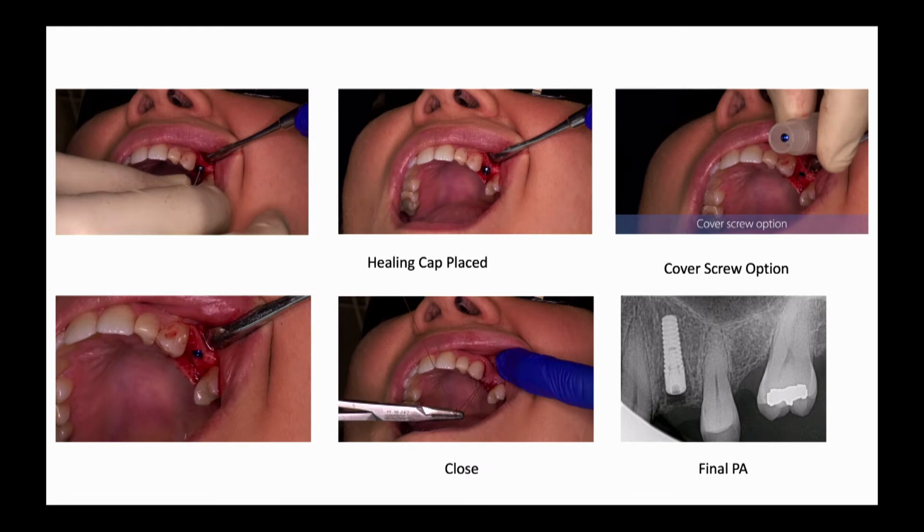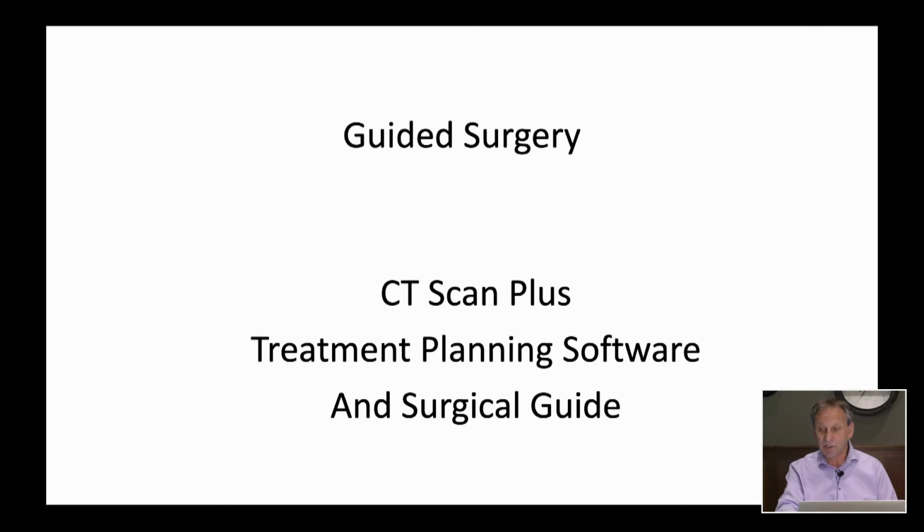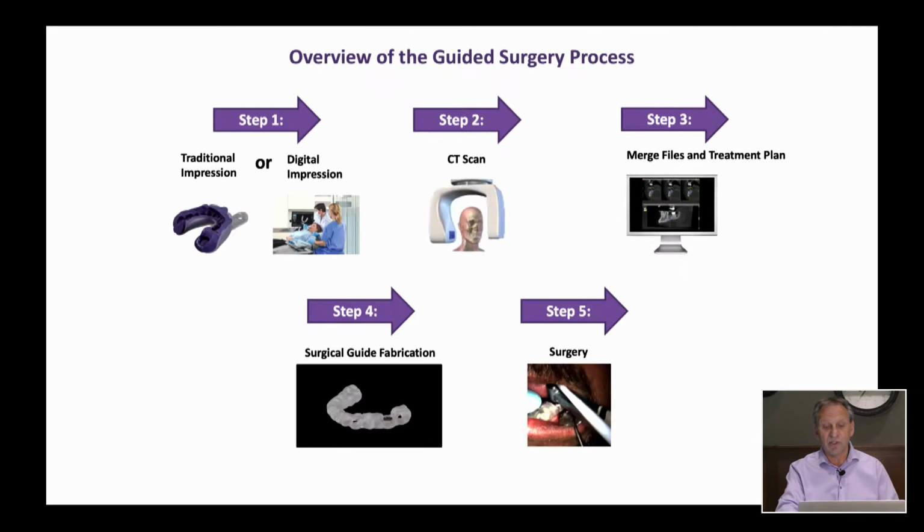So intraoperative x-rays, fantastic idea, keeps you out of trouble, keeps you going in the right direction while you're doing that type of surgery. So again, just as a review, now let's go to guided surgery. CT scan plus treatment planning software and a surgical guide. So now you've taken the CT scan and now you're going to use the surgical guide. Well, here's the standard protocol that's been around since 2006 basically.